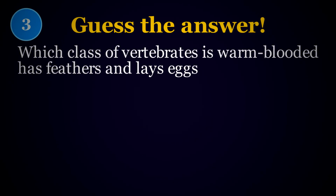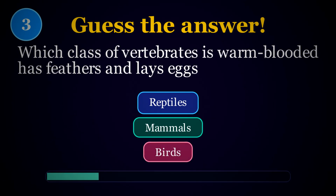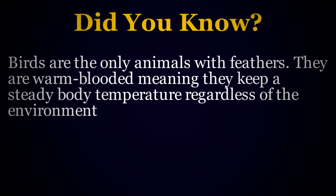Which class of vertebrates is warm-blooded, has feathers, and lays eggs? Reptiles. Mammals. Birds. The correct answer is birds. Impress your friends with this fact: birds are the only animals with feathers. They are warm-blooded, meaning they keep a steady body temperature regardless of the environment.